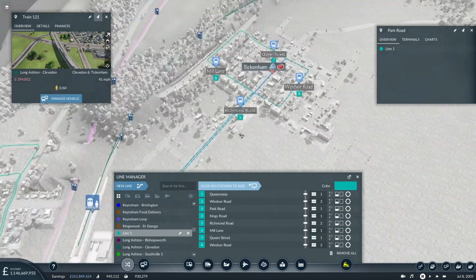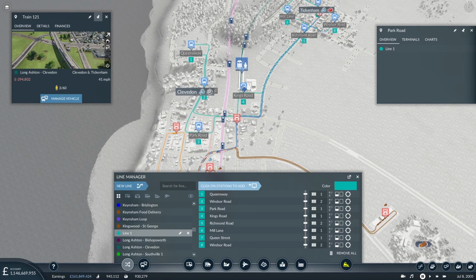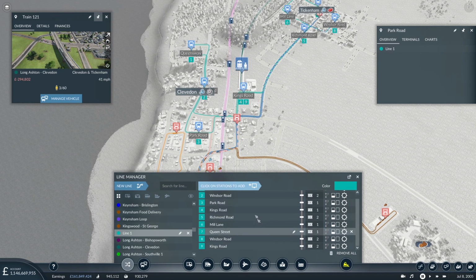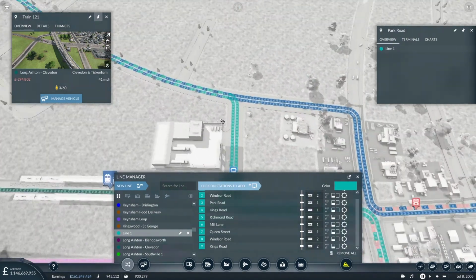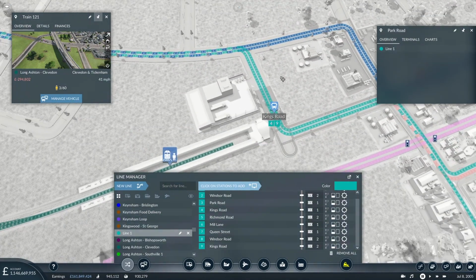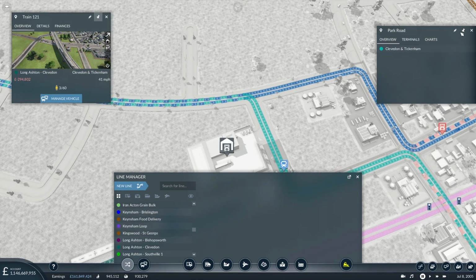Is that going to work? It might well do. And then back to King's Road, I think. We'll see how that works. I might want to split this up or organise it better than that. I'm not convinced that's an ideal arrangement. Okay, we'll just call it Clevedon and Tickenham, which gives it a proper name.